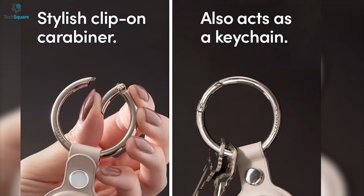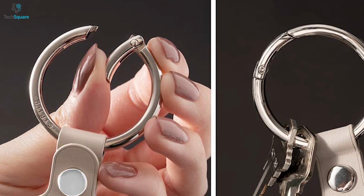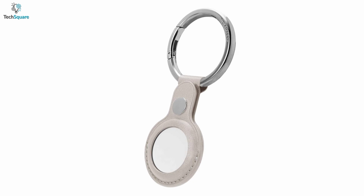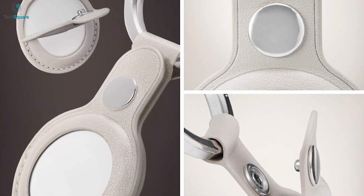scratches. The stylish clip-on carabiner ensures you can attach your personal belongings just by pressing your thumb, while it also acts as a keychain, which means you never lose anything again. If you're looking for a simple yet stylish case for your AirTag, then the CYRILL Vegan Leather is the ideal option to choose.